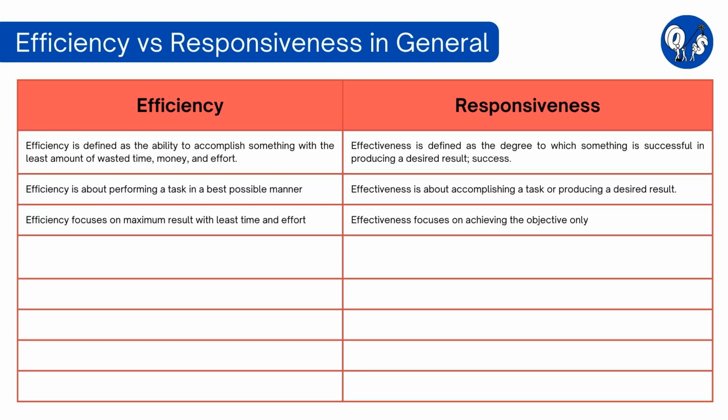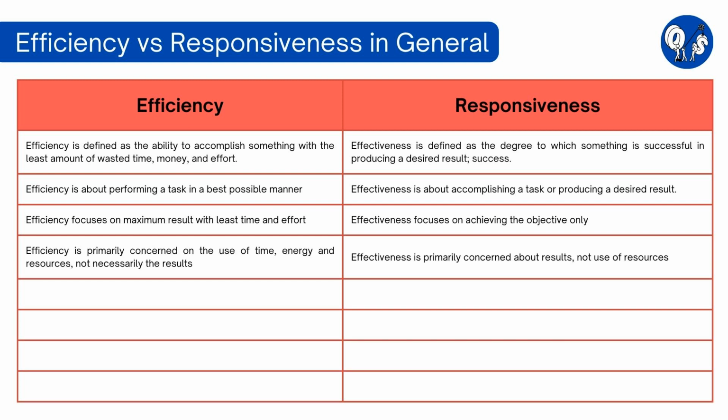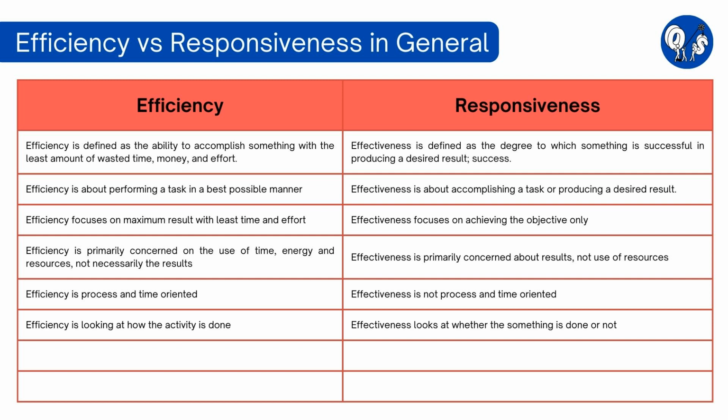Okay, let's move on. Let's have a few more definitions of efficiency versus responsiveness or effectiveness. Efficiency focuses on maximum result with least time and effort. Effectiveness focuses on achieving the objective only. Efficiency is primarily concerned with the use of time, energy and resources, not necessarily the results. Effectiveness is primarily concerned about results, not use of resources. Efficiency is process and time oriented. Effectiveness or responsiveness is not process and time oriented. Efficiency is looking at how the activity is done. Effectiveness looks at whether something is done or not.